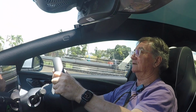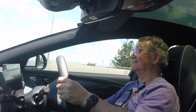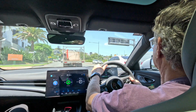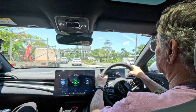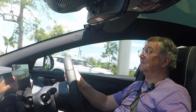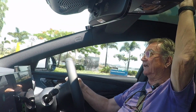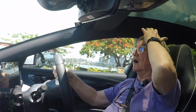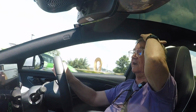That's nice. That is amazing. Truly is amazing. This is an incredible car. What's really good about it too is that I'm sitting on an ice block. And that's really amazing, the fact that this glass does not get hot. I mean, in the Tesla, I had to wear a hat. I didn't wear a hat, but I should have, because my head was getting hot.